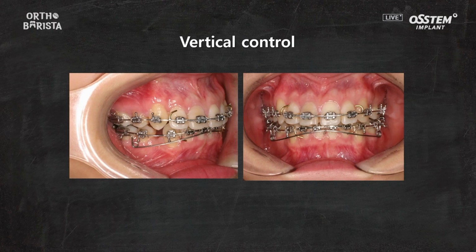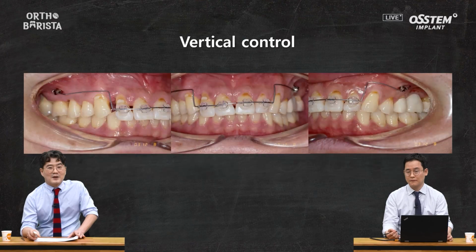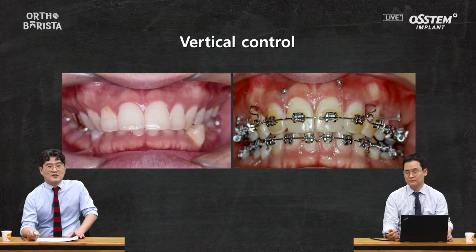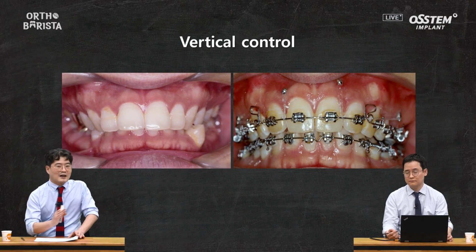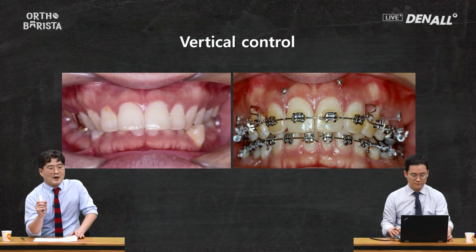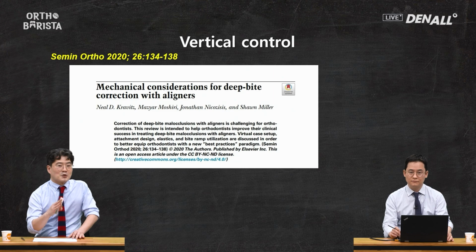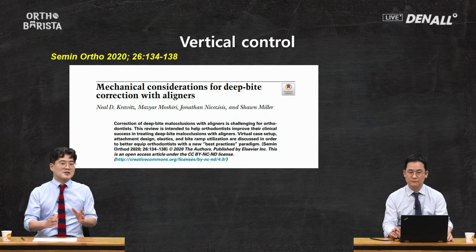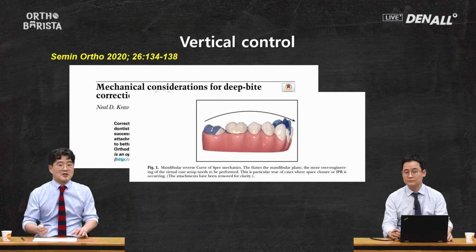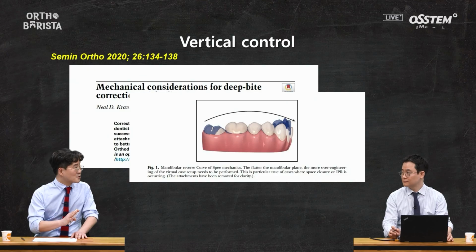Next, let's discuss vertical control. Typically, when we proceed with bracket-based orthodontics, we use intrusion arch wires or screws to achieve intrusion. Of course, Dr. Jungkook will show a case using screws for intrusion a bit later. For vertical control, take a look at this paper, which discusses mechanical considerations and related factors. In a way, the principles applied in bracket-based orthodontics naturally extend to clear aligners as well.